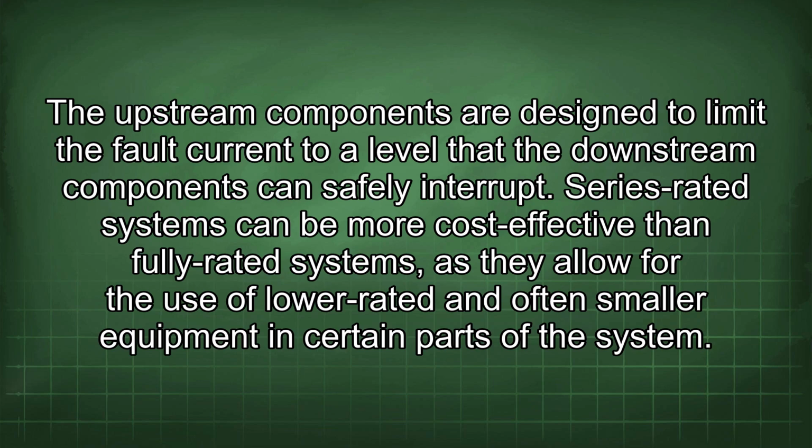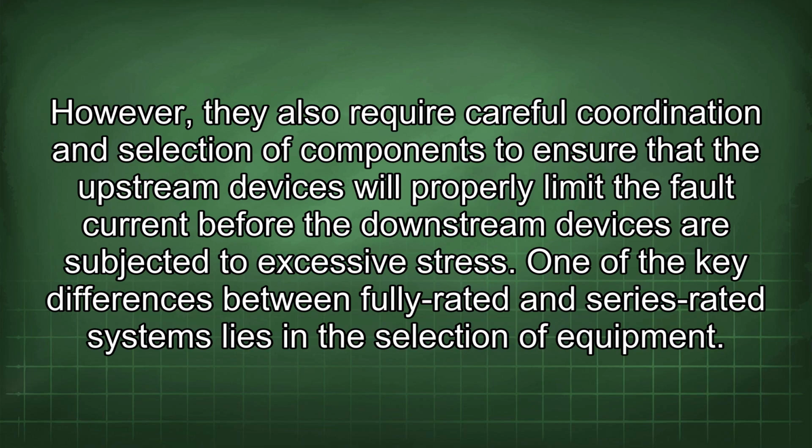Series-rated systems can be more cost-effective than fully rated systems, as they allow for the use of lower-rated and often smaller equipment in certain parts of the system. However, they also require careful coordination and selection of components to ensure that the upstream devices will properly limit the fault current before the downstream devices are subjected to excessive stress.